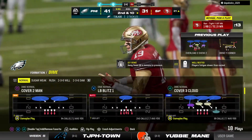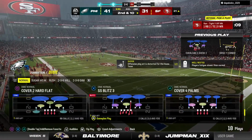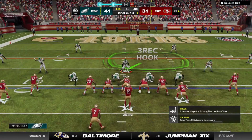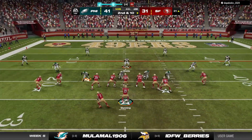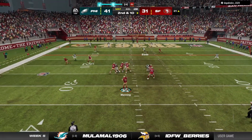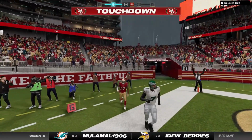Limited time left on the clock after that incompletion, so I think both sides are going to savor every second to prepare before the next snap. Because once the ball's in motion, it may be a nonstop push to finish this drive off. Everyone better be on the same page right now, because I think they're going to try. And this is caught now for a late touchdown.